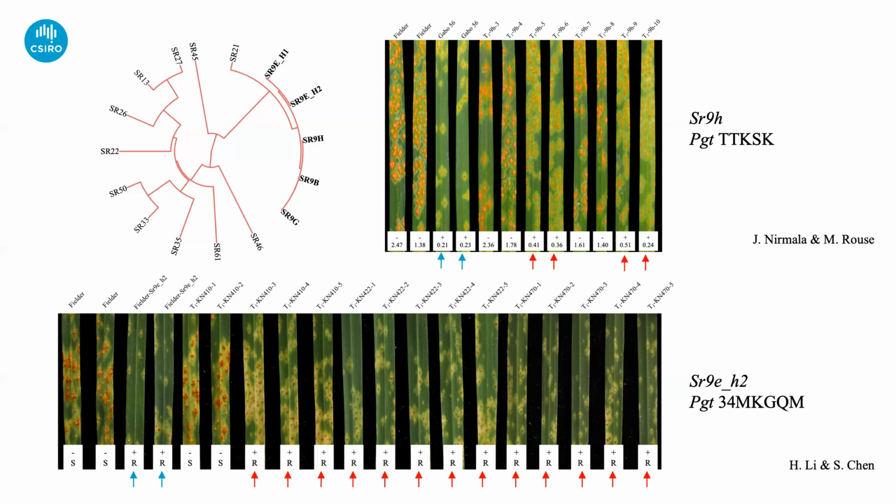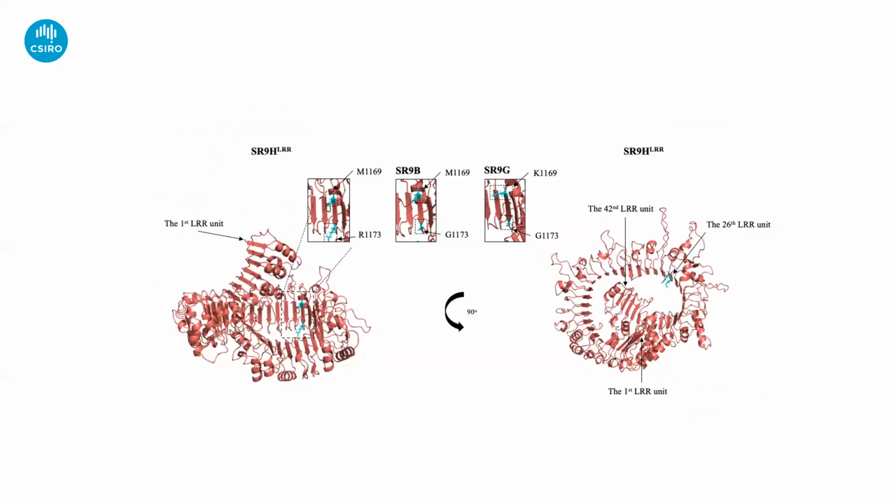These works were carried out by Namala and Matt from USDA, Shisheng and Hongna from Peking University. Here comes the most interesting discovery from our study.